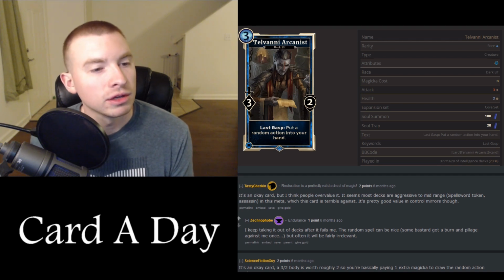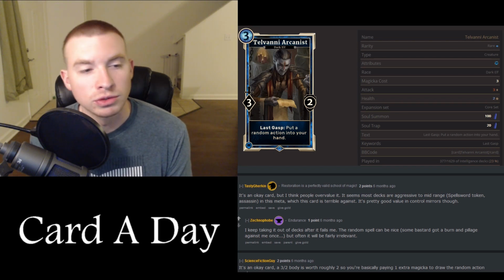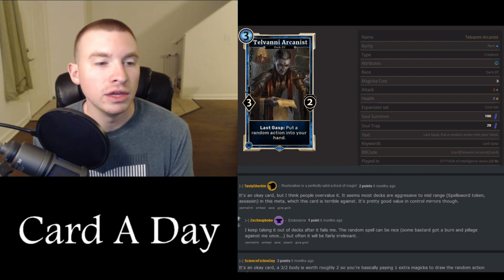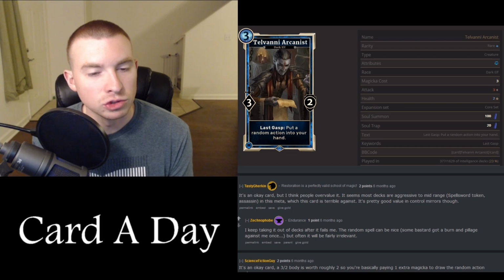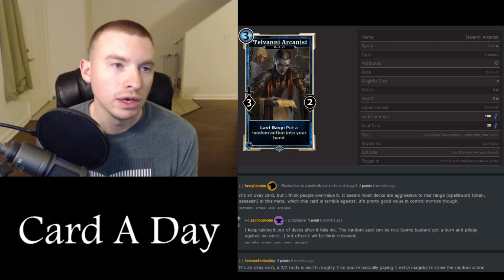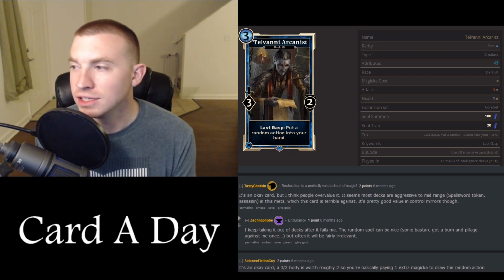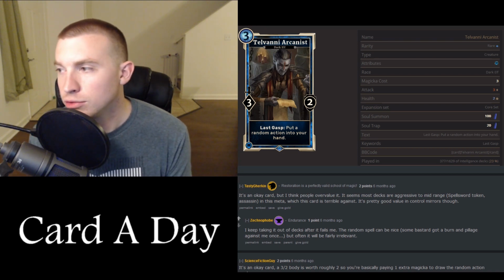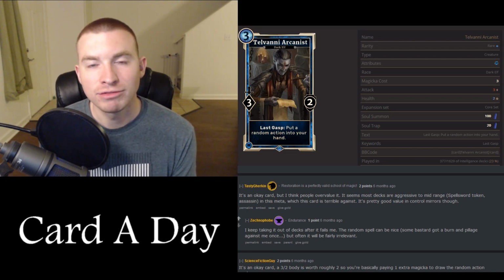One more comment from Tasty Jerkin. It's an okay card, but I think people overvalue it. I agree. It seems most decks are aggressive to mid-range, Spellsword Token, Assassin. In this meta, keep in mind months ago meta, this card is terrible against. It's pretty good in control mirrors though. And as we saw, it wasn't used in that many decks. Even now, it's only used in, I think, 23%? Yeah. Not faring well for the Telvanni Arcanist, to be honest.